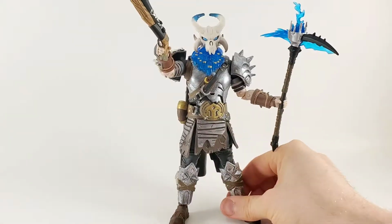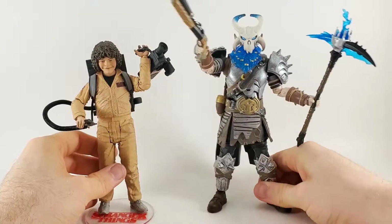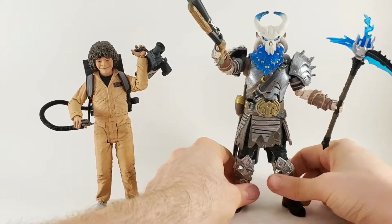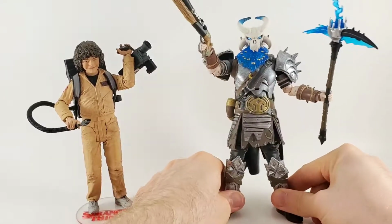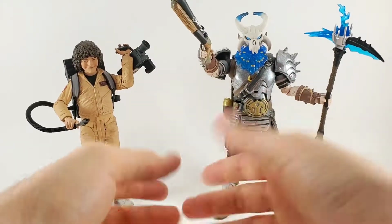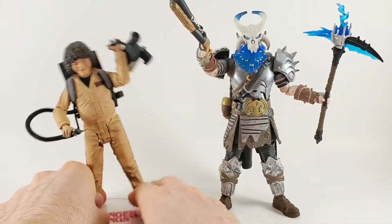You know what? Let me get one of the Stranger Things kids from McFarlane Toys as well to showcase just how far we've come with the articulation on some McFarlane Toys. So the problem with McFarlane Toys, I think, is the hips. And on Dustin here, I'll display. See that? You're not going to get too much out of those.